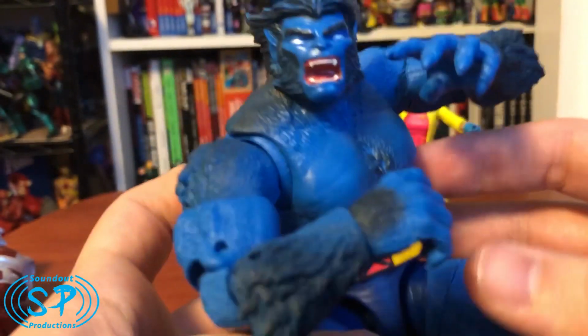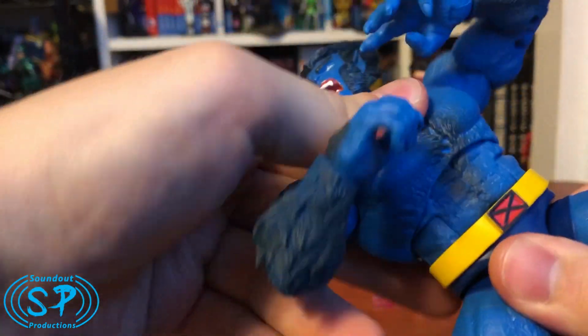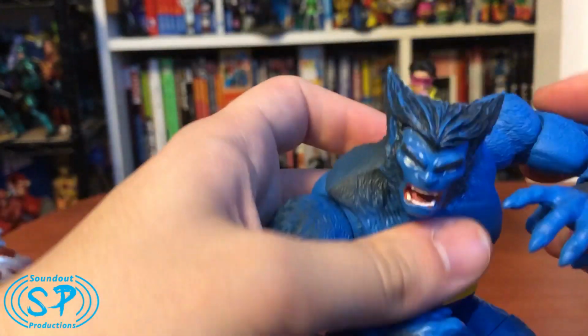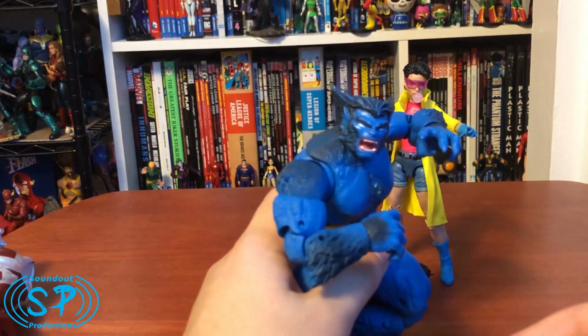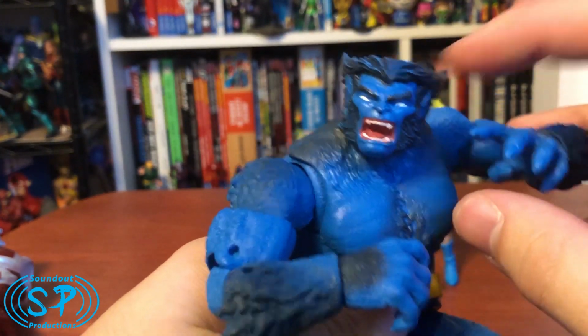The part that impressed me about him the most was the extra joints, because he's got the ball hinge in the torso, and then also the ab crunch like the Power Rangers figures do. And same with the butterfly shoulders. It's really awesome. You can get him to handstand poses. He also has toe joints, so you can get him in crouching Beast poses, which is pretty fantastic.